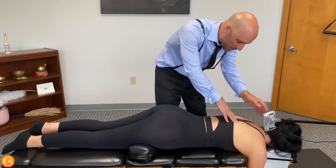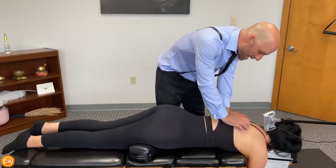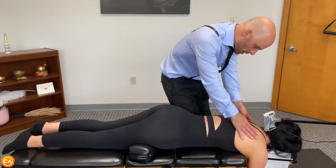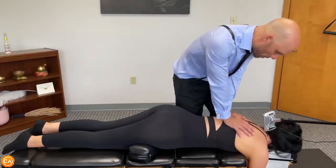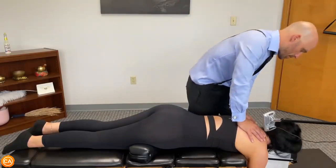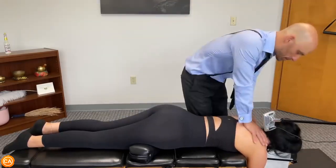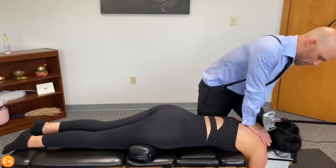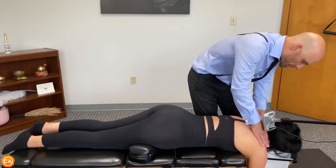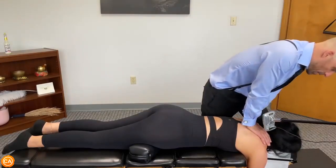Gentle breathing. Take a deep breath in through your nose and out through your mouth. Let your back sink in. Good, gentle. And out. Going up a couple segments here and out. Shoulders relaxed. All right, I want to give that one more little push just to make sure we got it all. Okay, let's do that again. Deep breath in and out. Good. Shoulders relaxed.